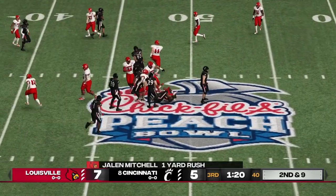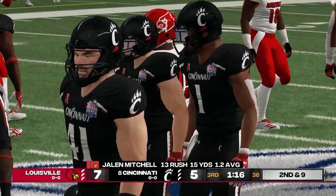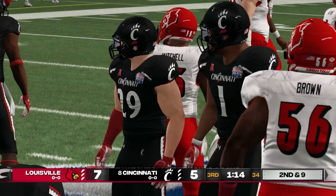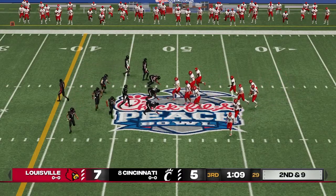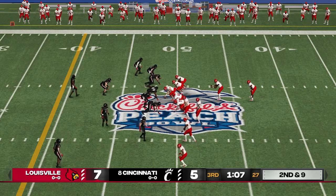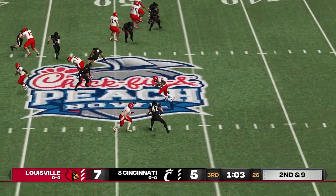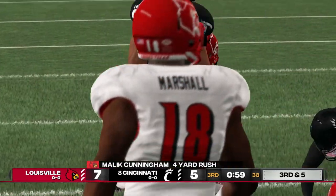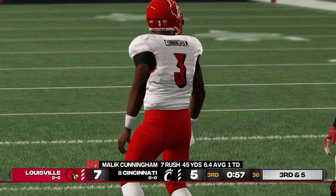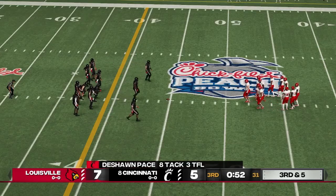Mike 41. He makes it out to maybe the 49-yard line. Two tights. Three down. Mike 41. Nice run there. Cunningham picks up about 4 yards after keeping the ball on the option. Third down again.